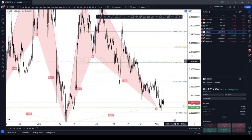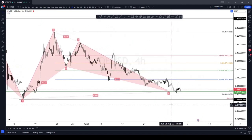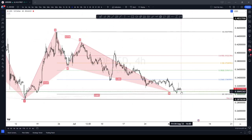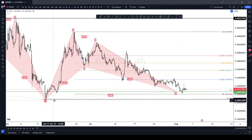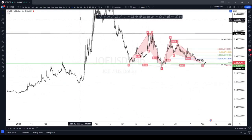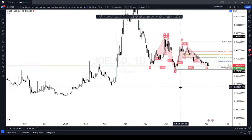Joe, this is one of my favorites currently. So Joe, we have a bullish bat harmonic completed. We have a 0.5, 2, between a 382 and an 886 here. And then right here we have the 886 where we entered. So currently this one's still in profits. Stop loss, you need to keep it below the X down here so it doesn't get invalidated. And we also have a trend line that we're coming down here to tap, right?